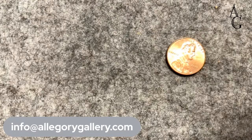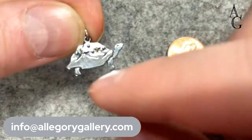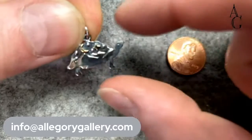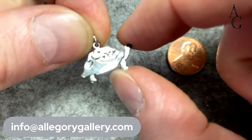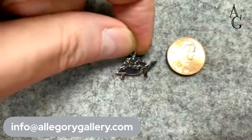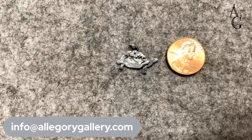If you liked the horse with the mountains and the sky theme, you might love this one. The turtle. You have a turtle with mountains below and the bronze star and moon. So sterling with bronze charm. This is the turtle. Isn't that a myth? The turtle, is it a Native American myth? The turtle carried the world or something?